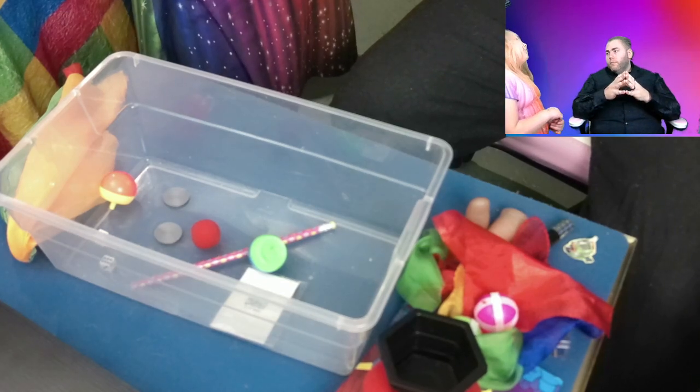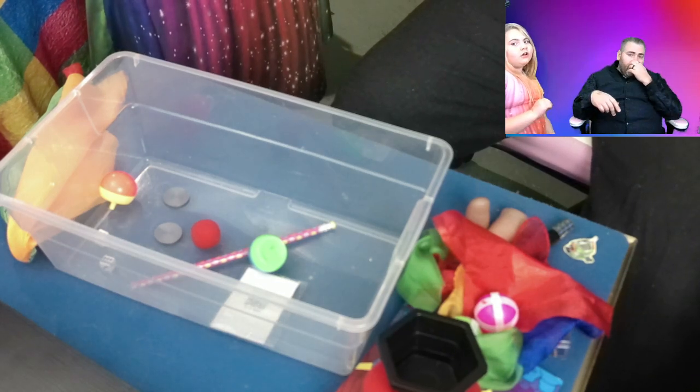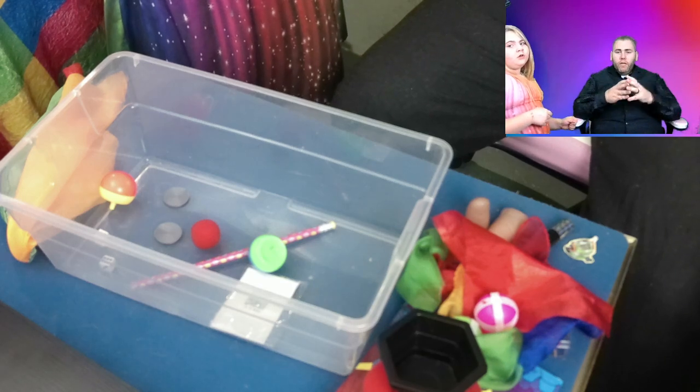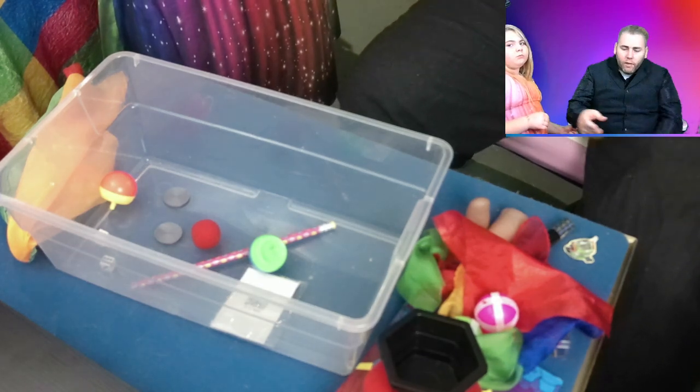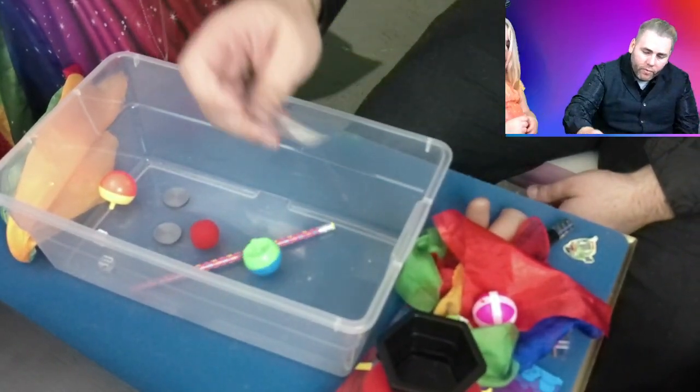I do have a special one. It's my favorite that I'll show you. But oh, yep. She has the ring and chain trick where you drop the ring and it links with the chain. She does enjoy that one. Let's see. Is it in here? Here's the package for it, but we don't have the ring.